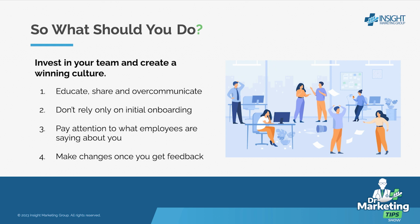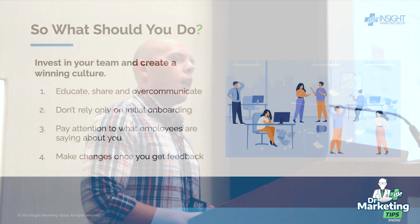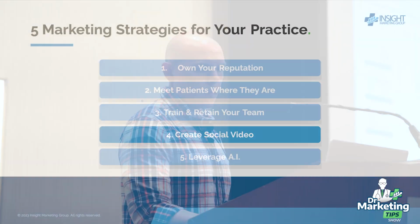Employee surveys are really powerful too. I noticed that a lot of the bigger organizations that we work with are pretty good about it. A lot of the smaller practices don't do that as regularly. So that's something that I think could be a takeaway from this: just do employee surveys if you are not currently doing those.